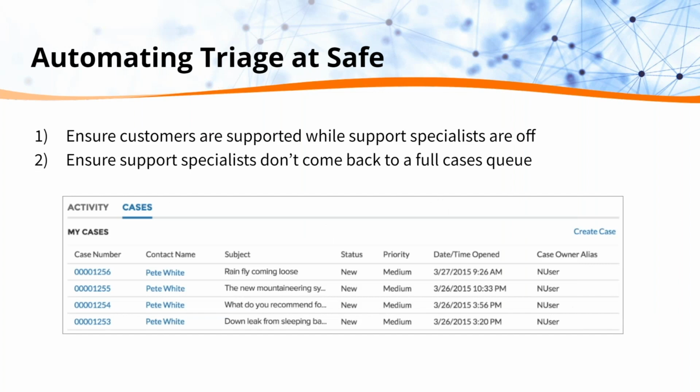There are two main reasons why we wanted to go ahead with this project. The first is that we want to ensure our customers are supported while our support specialists are off on vacation. We also want to ensure support specialists don't come back to a queue full of cases. In this screenshot, which isn't real data, you can see that Pete White has reached out to the new user owner 4 or 5 times and they haven't really gotten a response. No one wants to be in this situation, whether you're the customer or the support specialist. This isn't a good look for either side because someone's clearly waiting for work on the other and they're not getting any support.